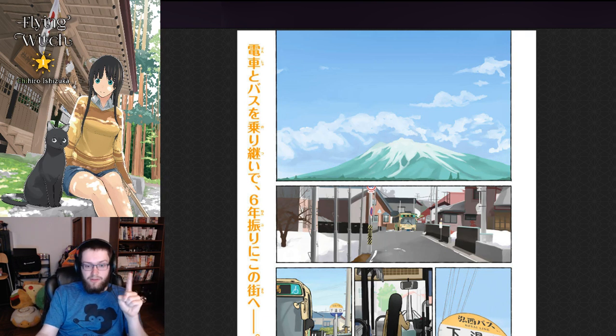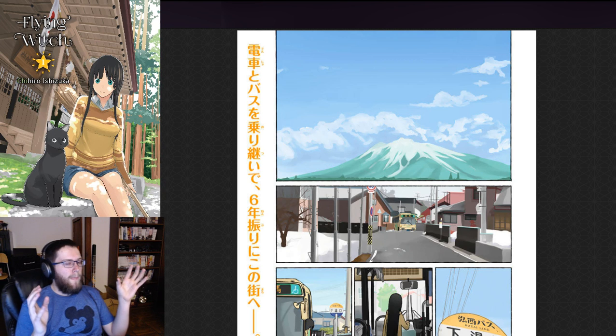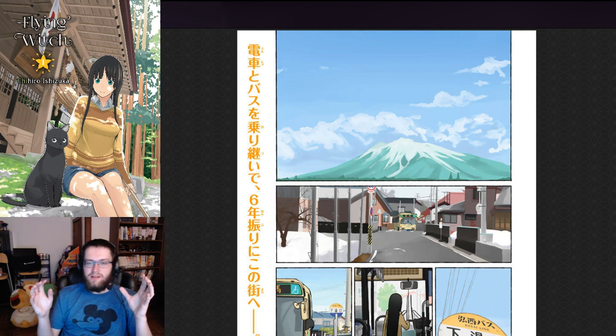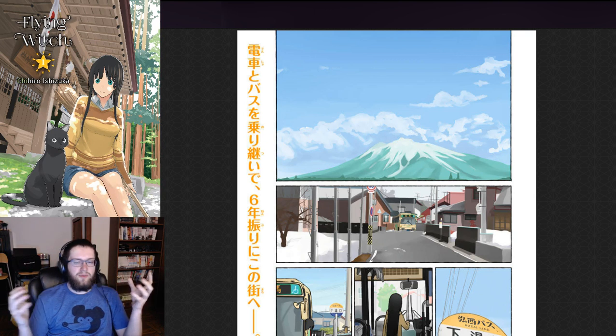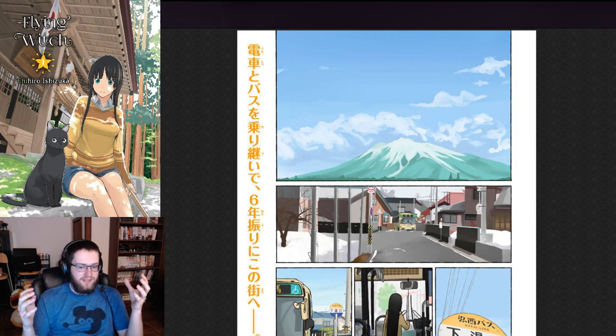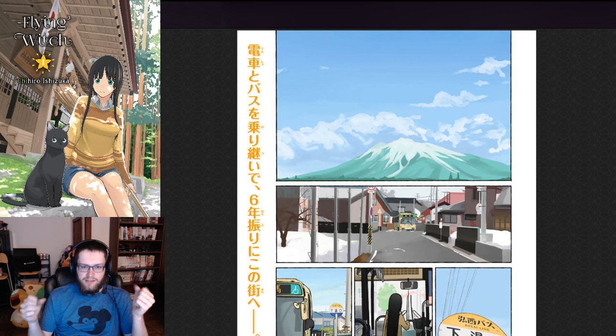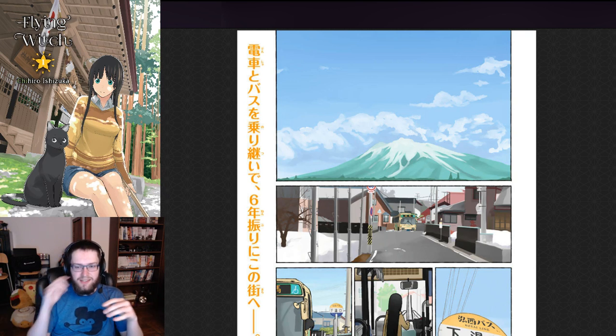As you can tell from that, we're talking about Flying Witch today. This manga, it's gotta be like one of my most... The best way to describe it is a mood, I guess. It's so very wholesome and just nice in general. It's good. It's fun. It's nice.